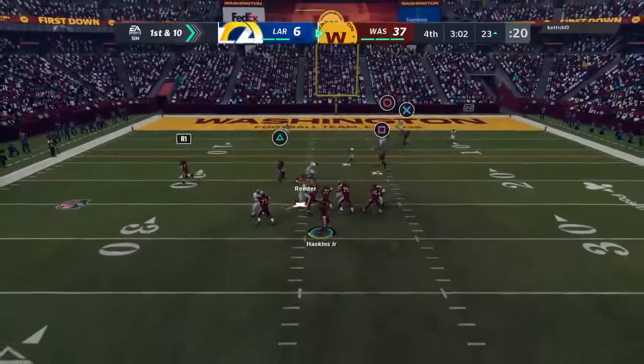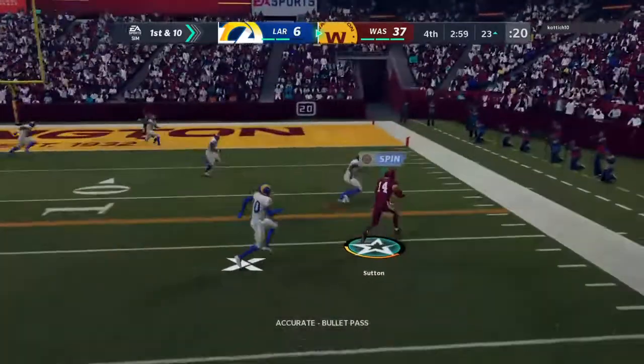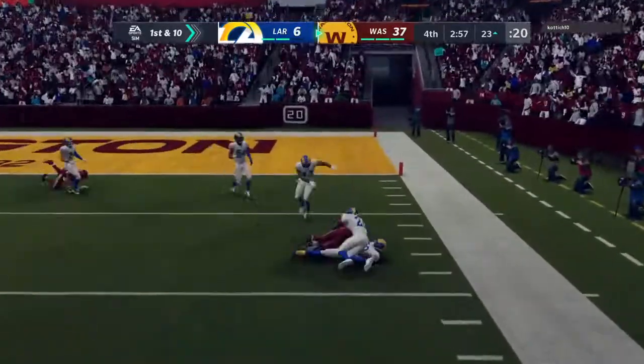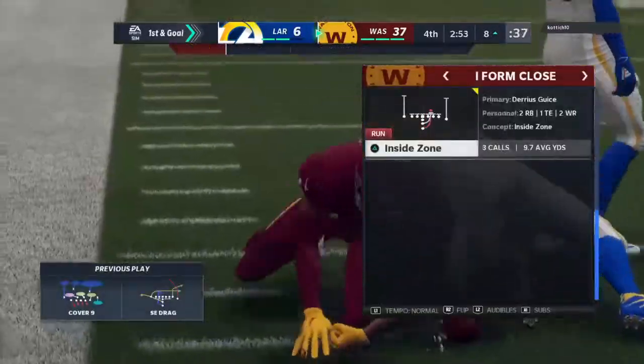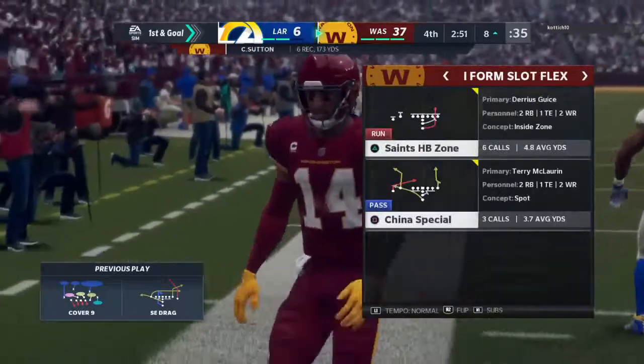On 1st down, it's Haskins. And he's going to have the hook up to Sutton. And they've got it inside the 10 at the 8. That gain of 15 gets him on the doorstep. 1st and goal.